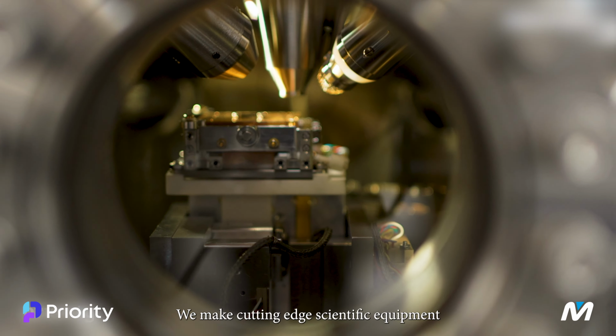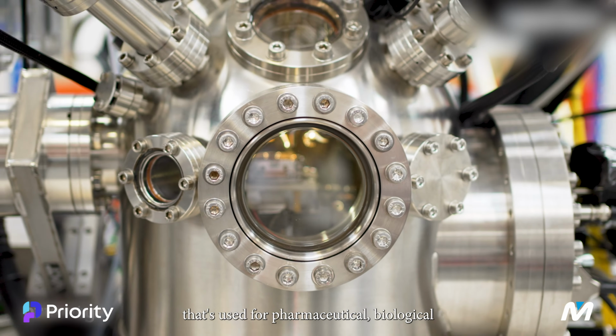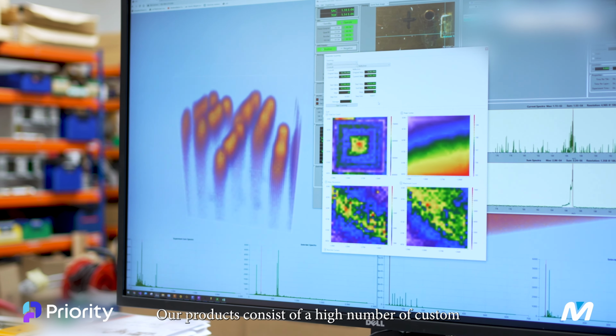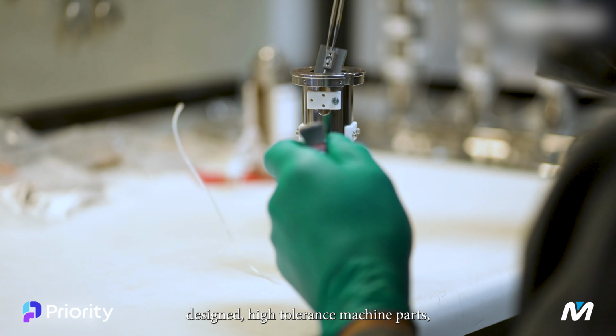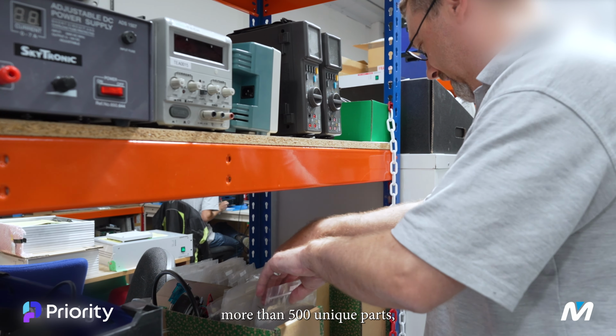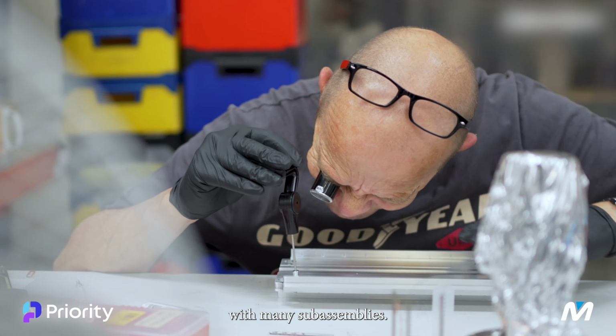My name's Tony Adams. I'm Engineering Director at Ionoptika. We make cutting-edge scientific equipment that's used for pharmaceutical, biological and materials research. Our products consist of a high number of custom-designed, high-tolerance machine parts, which are manufactured by UK-based subcontractors. Bill of materials typically consist of more than 500 unique parts with many sub-assemblies.